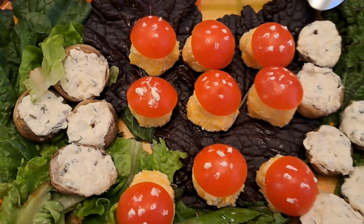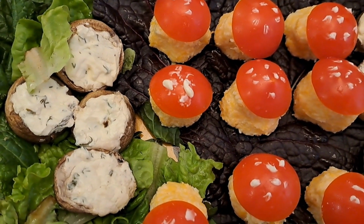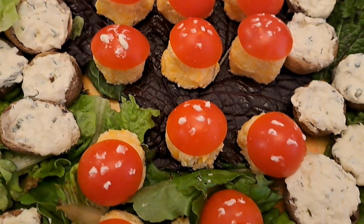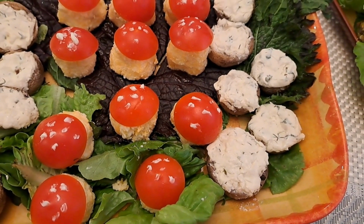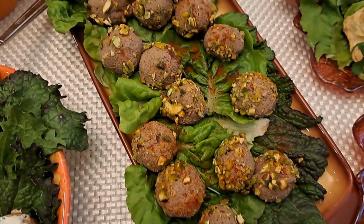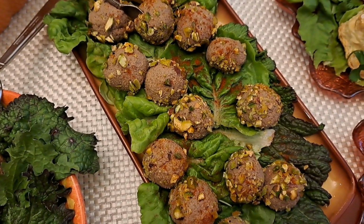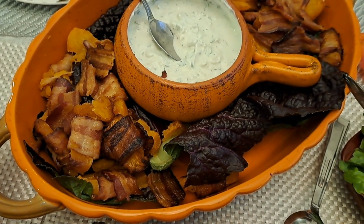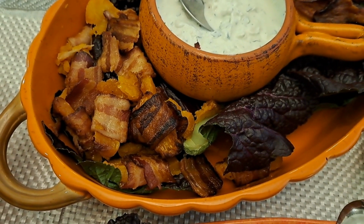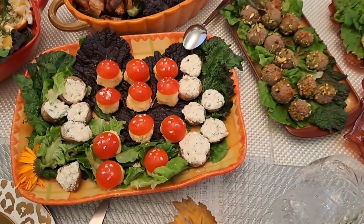2 appetizers here with mushrooms. One is a real mushroom stuffed with blue cheese and garlic and some other delicious things. And those mushrooms are done with a cheese salad and tops of small tomatoes. And these bowls are liver pate in pistachios, finally a sauce, horseradish sauce with sour cream and baked pumpkin wrapped in bacon. So these are my 10 appetizers.